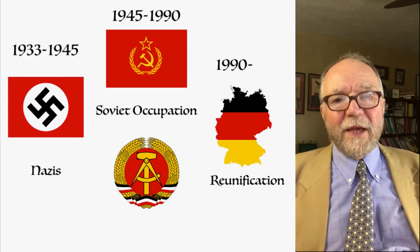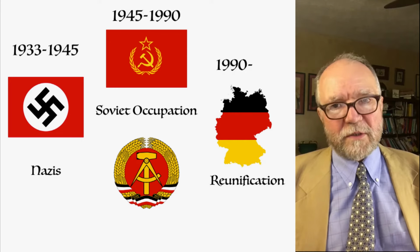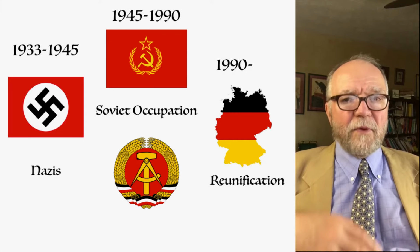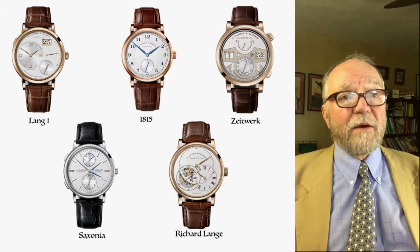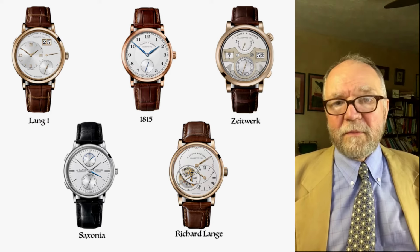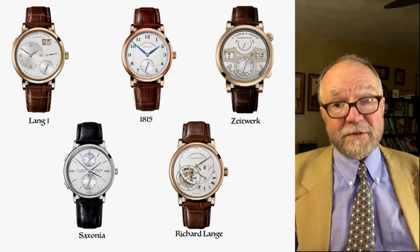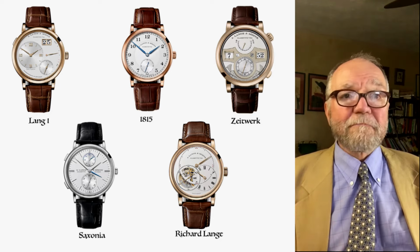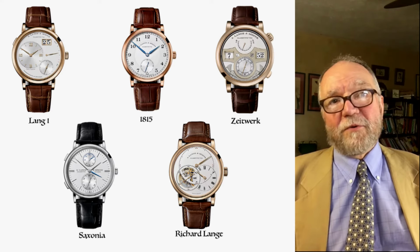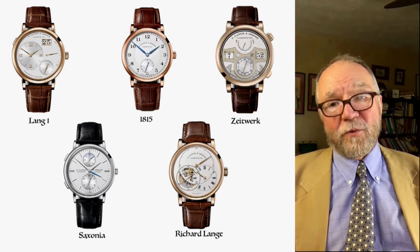Now, in 1994, they actually came out with 4 watches. And from that point, they have developed 5 major models now, and each of the types has several different submodels. The Lange one, the 1815, the Zeitwerk, Saxonia, and the Richard Lange.